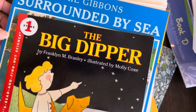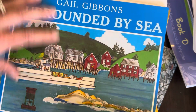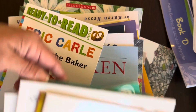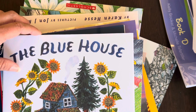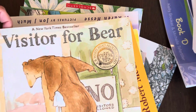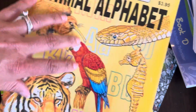And so they like using these Let's Read and Find Out science books. And then we have Gail Gibbons, different classics, but they also have more contemporary books. So this is just some of the books that are scheduled. If you've watched my other videos, I talk more about these. If you want to see more books, I don't have all of them here because I wouldn't be able to fit them.